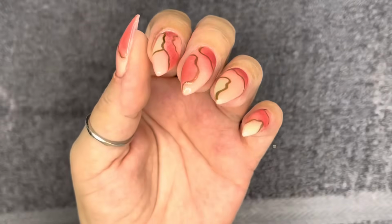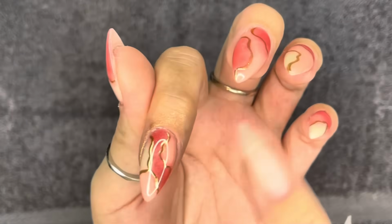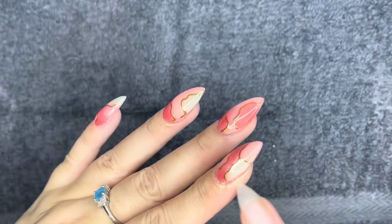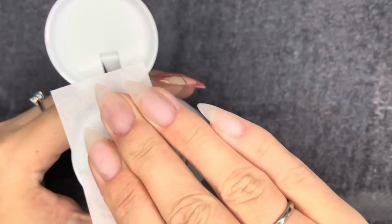So here's the finished look. I am so obsessed with this look. I really did not want to take it off. This was one of those nails. Okay, so truth be told, I did have pop-offs because, you know, peel off base coat, and I did, totally 100%, glue them back on because I really didn't want to get rid of them. I love this set so much.